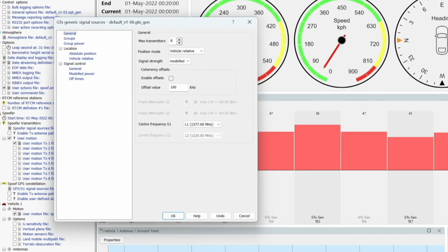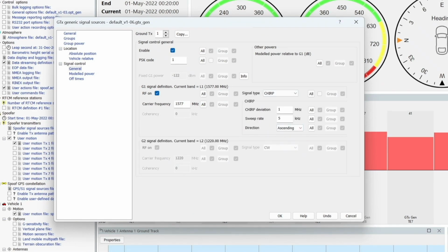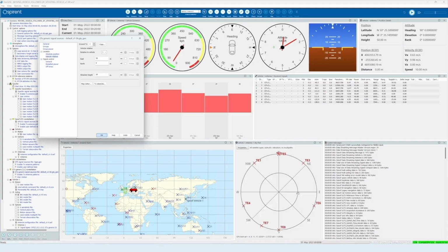The GSS7000 has the native capability to generate jamming and interference signals including CW, chirp, PSK, and AWGN. Jamming antennas can be static or dynamic in the scenario, or can be positioned relative to the vehicle under test.